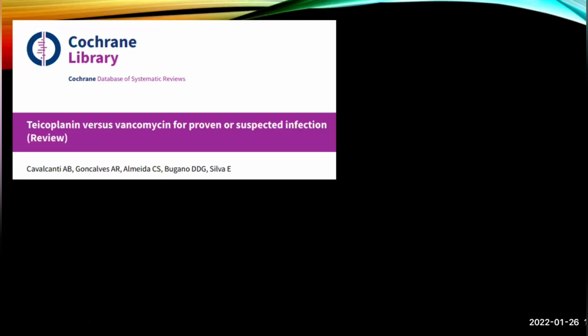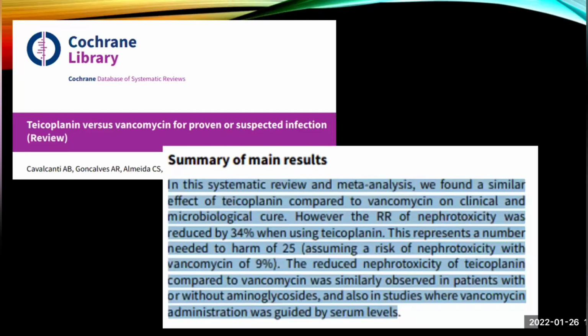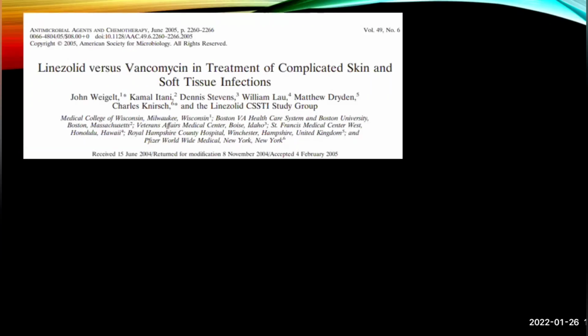So again, when we look at teicoplanin versus vancomycin, this was a Cochrane review where they have done a systematic review and meta-analysis, where they found that all of the parameters like clinical cure and microbiological cure were equivalent between teicoplanin and vancomycin. The nephrotoxic potential was reduced by 34% compared to vancomycin. Hence, in any patient who you think may have or may undergo AKI, in that situation you can prefer teicoplanin over vancomycin. Then linezolid. So let's compare these drugs. So I compared vancomycin with teicoplanin.